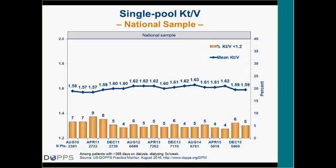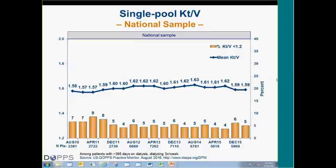The first couple of slides I'll go over relate to dialysis prescription and dose. The first slide here looks at trends in single-pool Kt/V over the DOPPS Practice Monitor period starting in August 2010 through the most recent data, which is through April of 2016. We did see, over 2012 and 2013, a brief increase in Kt/V, with a little more tapering off and perhaps a slight decline in the most recent data in 2015.